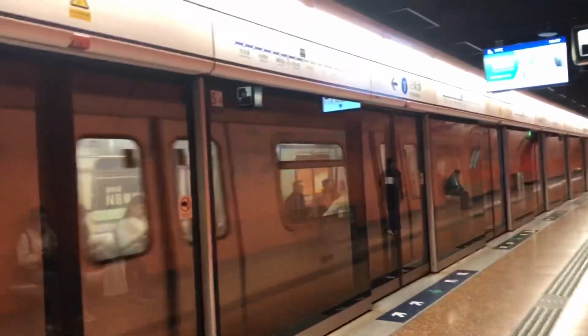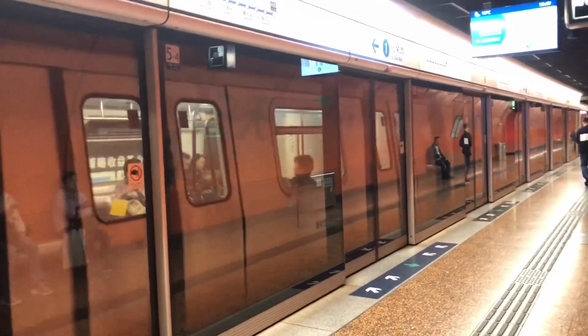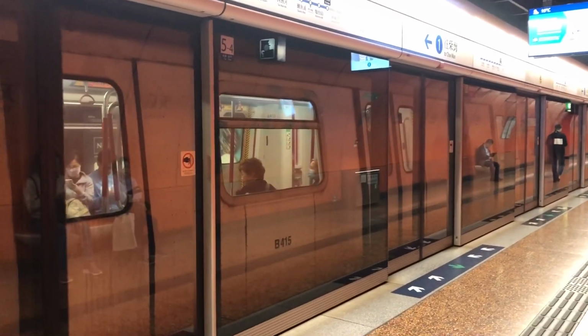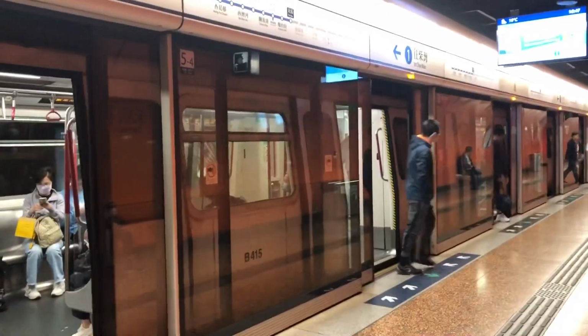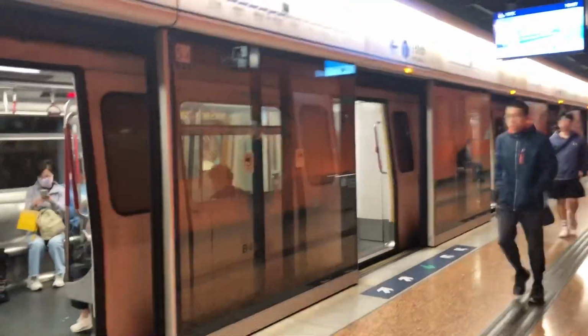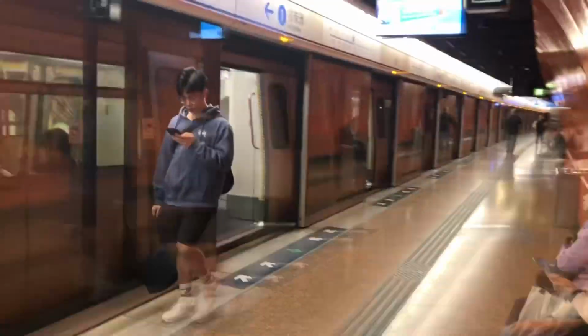Okay. So that means we'll see some of these trains down at the Kennedy Town bound because I spotted Kennedy Town already. We'll see. Starting from here, 2 trains is going to be the same. But that's okay. Not too big of a deal. It's fine for me.